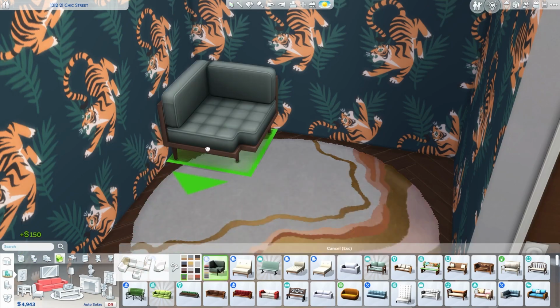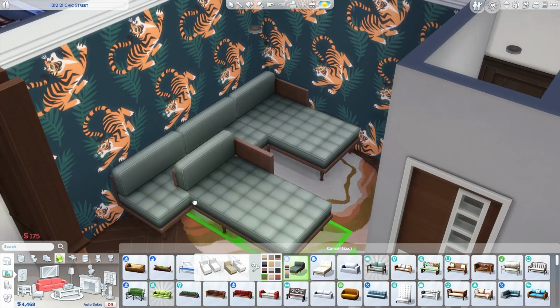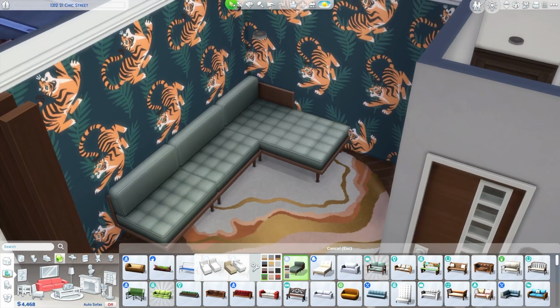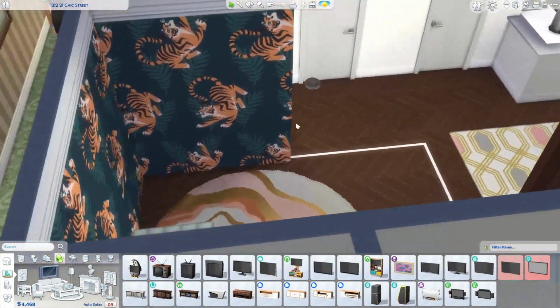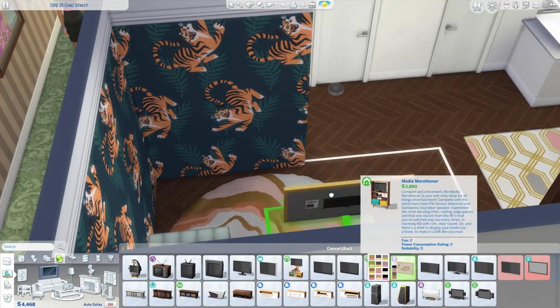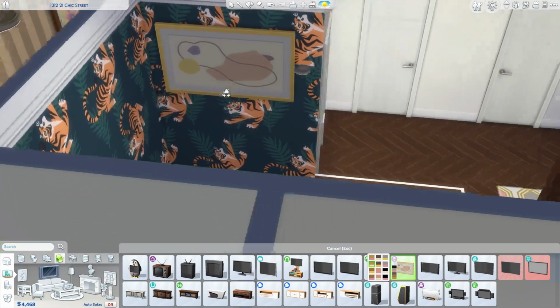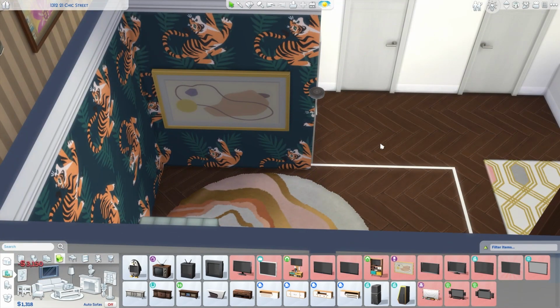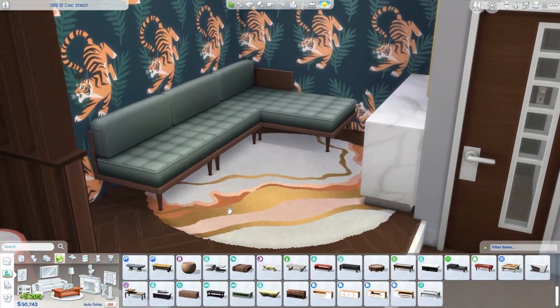Think maybe a modular sofa. Open-ended on the one side, and where it hits the wall it has a little shelf. And of course, I'm gonna use the new TV. It's the single greatest thing to come out of the new pack. I'm also, of course, using the record player. Is this too big? It's a little large, yes.